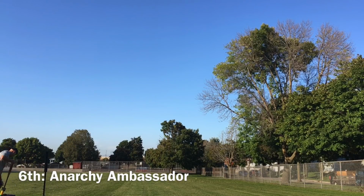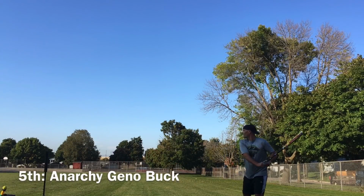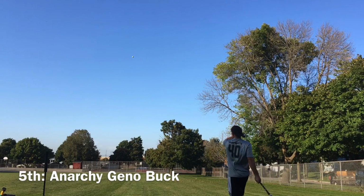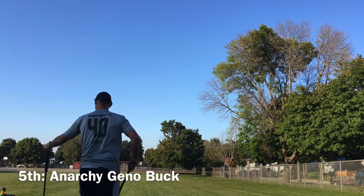In 5th place is the Anarchy Geno Buck. This end-loaded one piece has such a great sound to it, and I love the feel of the sweet spot. Feels real nice on miss hits. I thought maybe it had a chance to make it higher, but 5th place is still great.